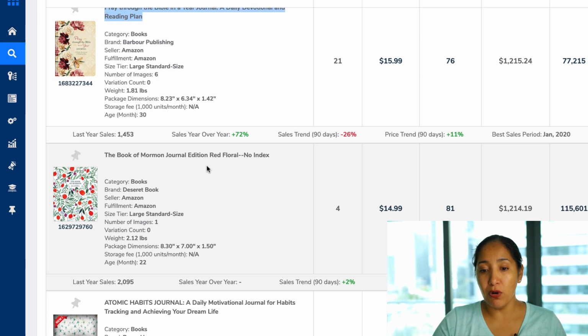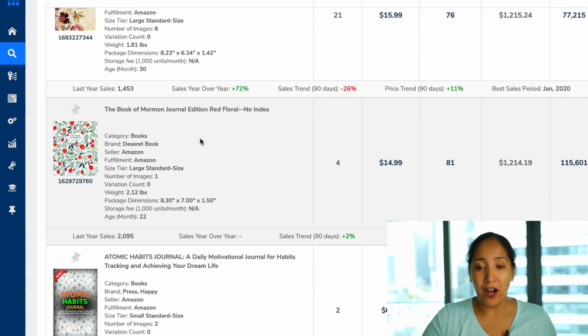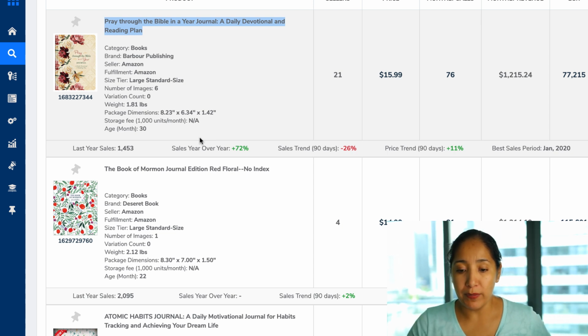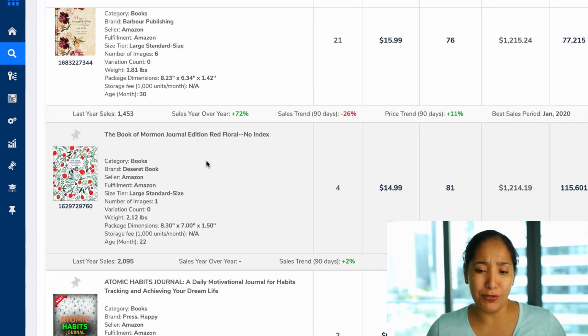Here's the Book of Mormon Journal Edition. So this would be great. This goes to show you how you can break down that religious niche and even sub-niche it more. This is creating a journal not only specifically for people that are religious, but for a very specific group, Mormons in this case, and this journal is all about Mormons. So of course you would need to know some information about Mormonism to be able to even complete this.